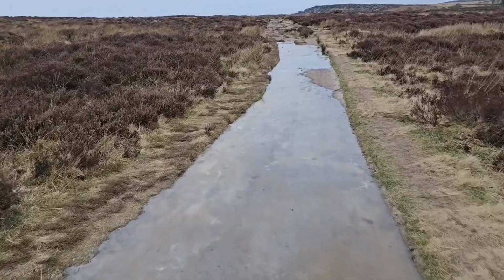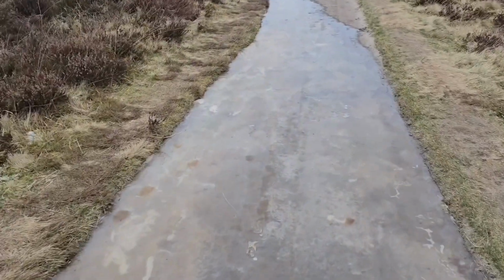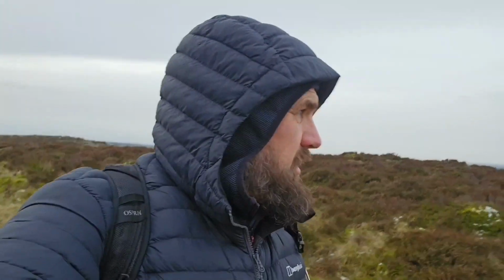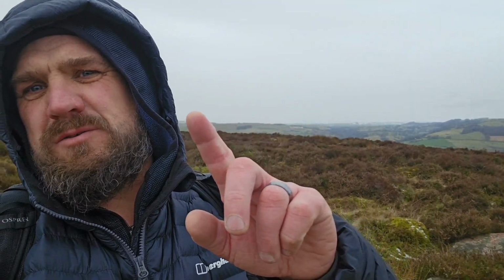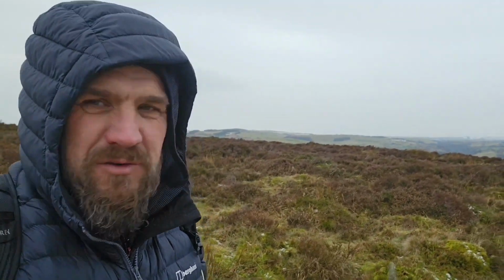Right, I'm pushing on out towards, look at that. Curbar Edge. I'll pick you up when we get close. Well, when we get up there. I need to get some warmth back into my hands. We're just coming up on the end of Baslow Edge now. The views are starting to open up at the peaks. Spin round for you. And if you can make it out, that's Curbar Edge. Wingfield is there. And I think Sir William Hill is somewhere lurking round here. I've lost it. It's hard to see through a screen.